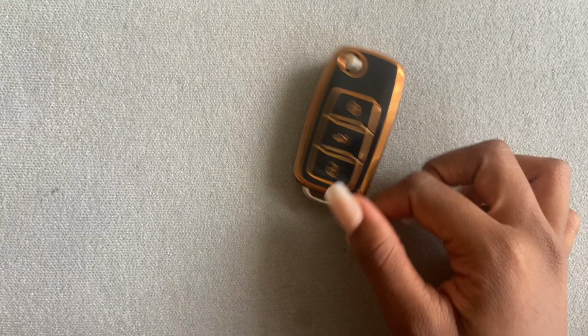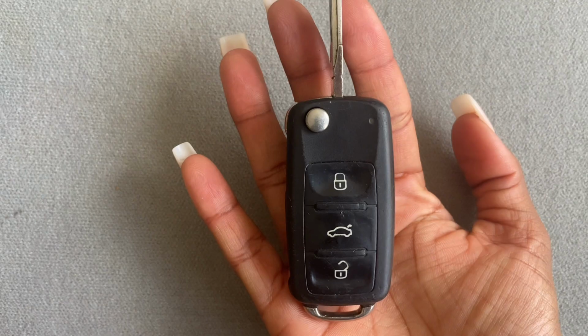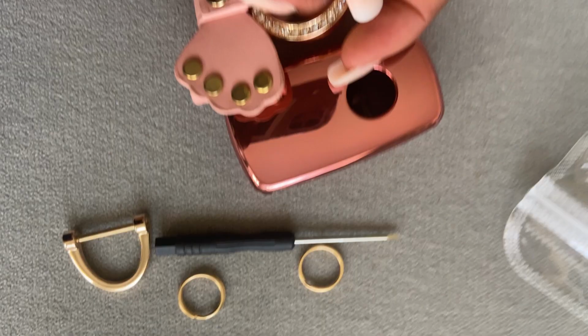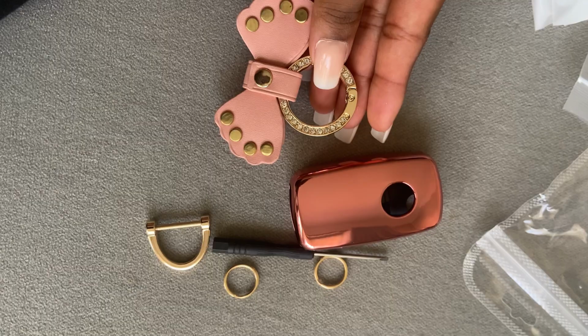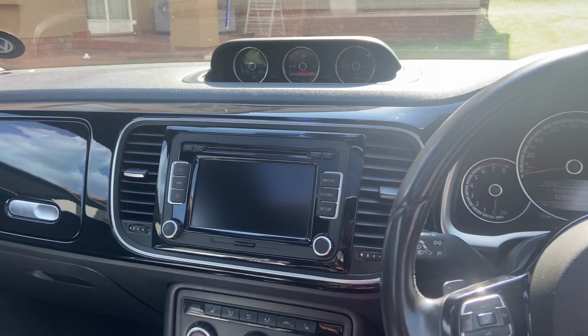This is the key that I had before, my Shein key. But before I had this cover, I'll show you how my key looked. So this was my key. My car's an old car. It didn't even have this when I bought it. So this is pasted. So this is like before.